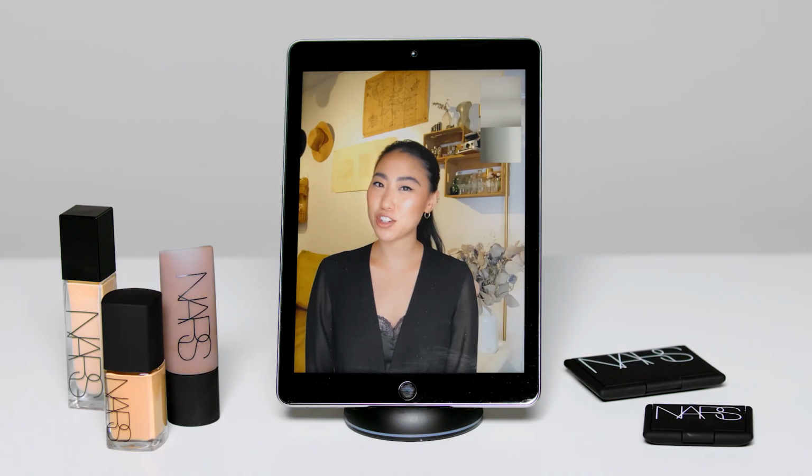What kind of a coverage do you like? Do you like your skin to look more natural? Do you like a really polished, groomed look? Personally, I like it more natural. So I think from everything that you've described to me, the Sheer Glow Foundation is going to be a great fit for you.